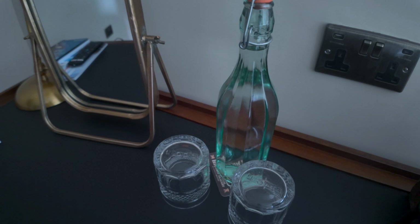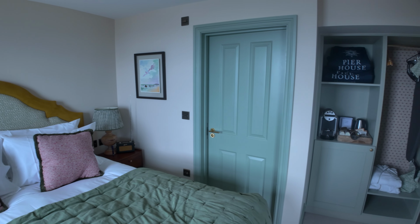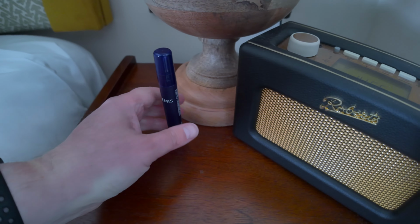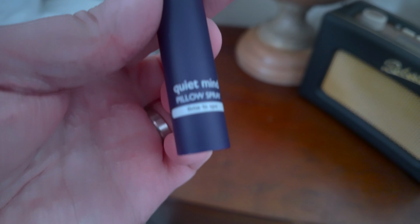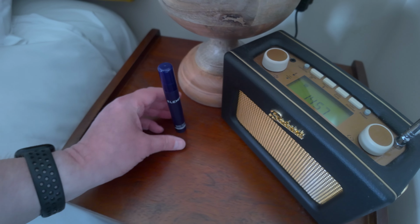And like I say, this place has been reopened for probably about 2 weeks roughly. And then down this side of the bed, another little drawer unit. But then you've also got this radio, Roberts radio. And this was on when we came in, nice touch, playing some nice music. And also in a lot of the hotels that they have, or pubs with rooms, you get one of these left for you. And this is like a sleep thing, so you spray it on your pillow and it helps you sleep better apparently.